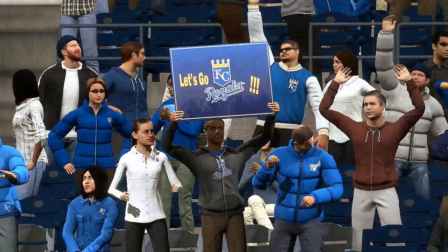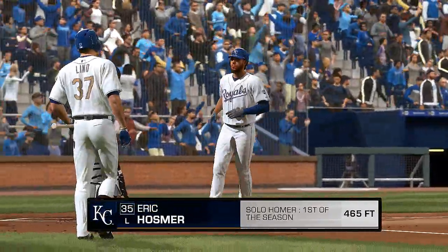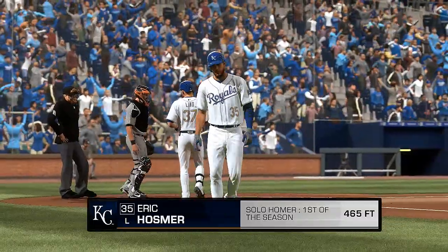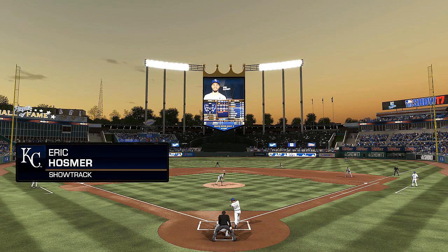So nice job there from Hosmer, who's been having a really tough start. He had a really tough spring training, and he had his first home run in this one, as that is going to put another run on the board, making it now 3-0. Royals lead this one in the bottom half of the third.